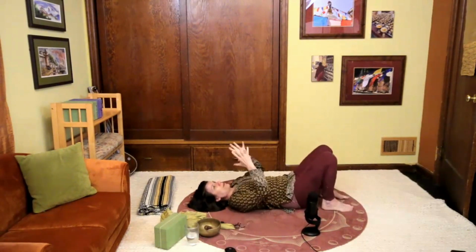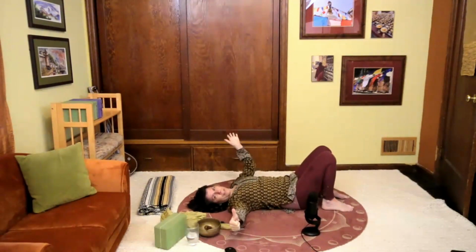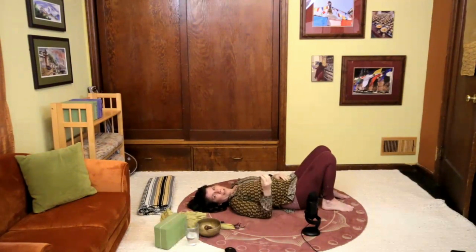Okay, so that's a basic framework of what we're going to be doing. You'll be gazing at one thing. There'll be a sensation on the other side. We're not going to move the mind away from the neutral object. The neutral object is your thumb. And we're going to help chaperone the mind using the ujjayi breath.